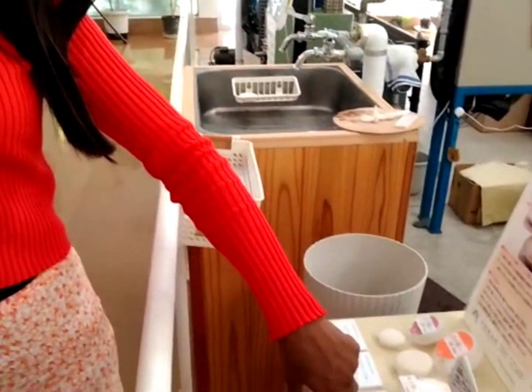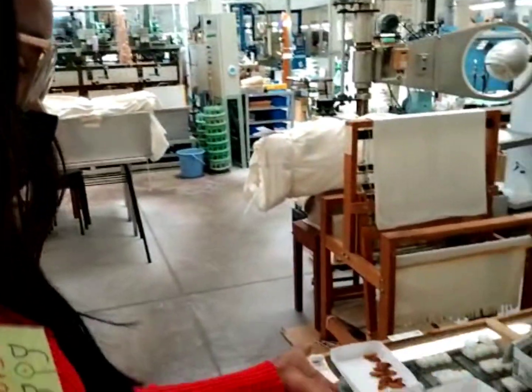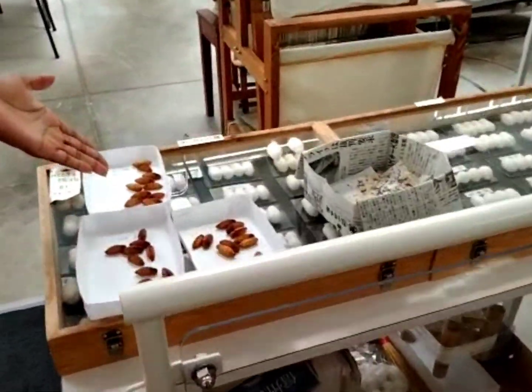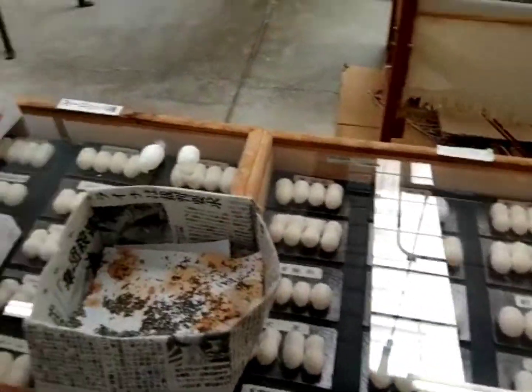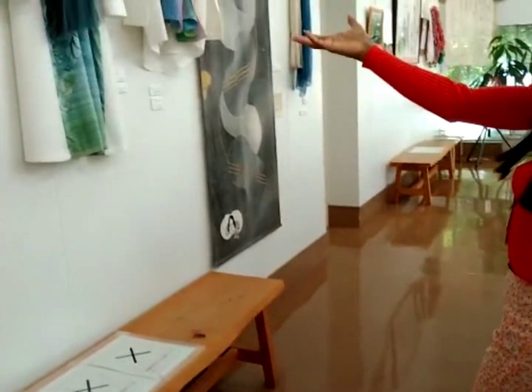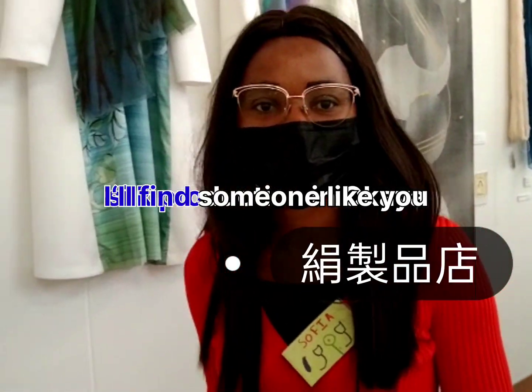And then we have the lotion here, and then these are the silk cocoons. These are the rice silk cocoons, and then these are all the silk cocoons. And then here are some of the products that are made out of silk. So the rest of the video is going to show you what is happening in this company.